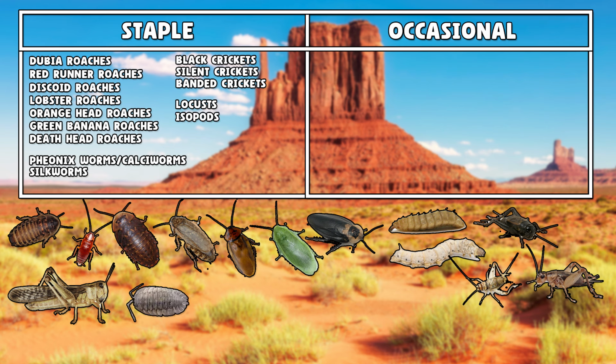Another good feeder is isopods. Now isopods are commonly kept as pets and bioactive cleanup crew as well, and they've a very high calcium exoskeleton because of that shell.